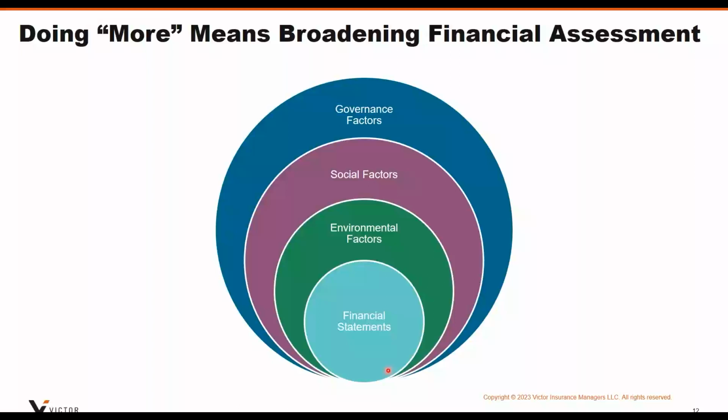So now financial institutions are pivoting to a broader way of looking at risk, and that includes environmental risk factors, social risk factors, and governance factors. So all the things that we've just been discussing, a much broader look at financial risk.